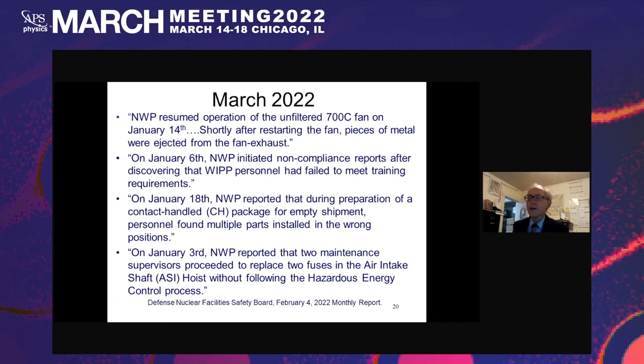Another agency that monitors both WIPP and Hanford and other Department of Energy facilities is the Defense Nuclear Facilities Safety Board. It's not a regulator, it's a technical group that looks at what's going on. And I won't spend a lot of time going through this, but this is just from their January 2022 report of continuing problems with the 700C fan, personnel not being adequately trained. Remember, that was one of the problems 8 years ago. Empty shipping containers not being correctly put back together at WIPP, and maintenance supervisors not properly following procedures with the changing fuses in the air intake shaft hoist.